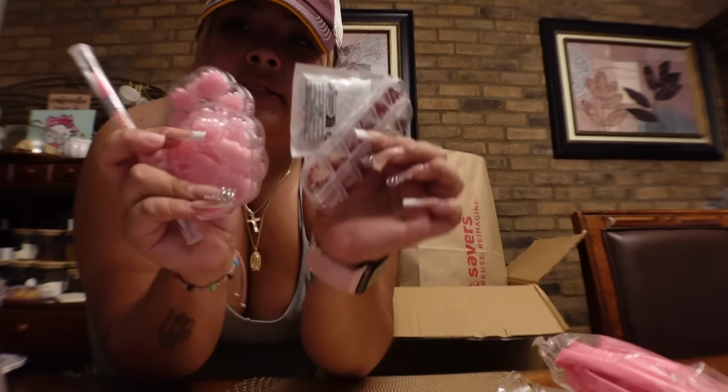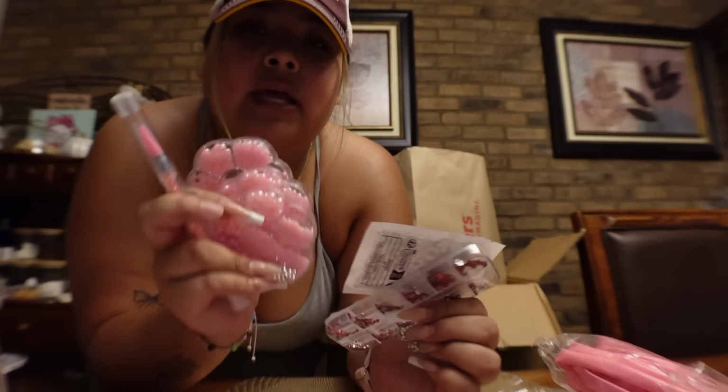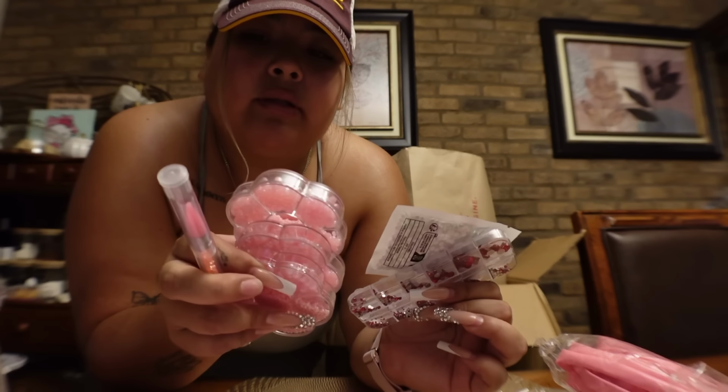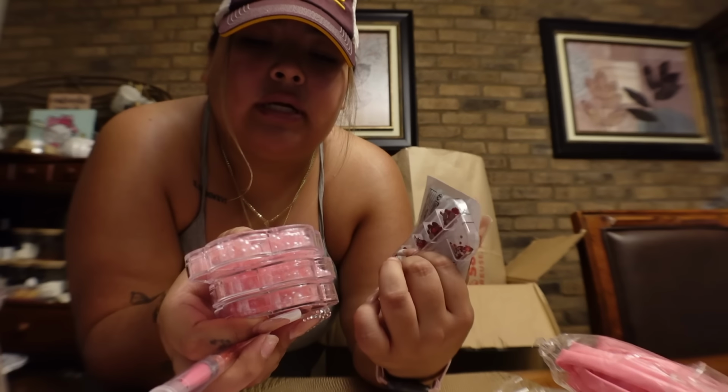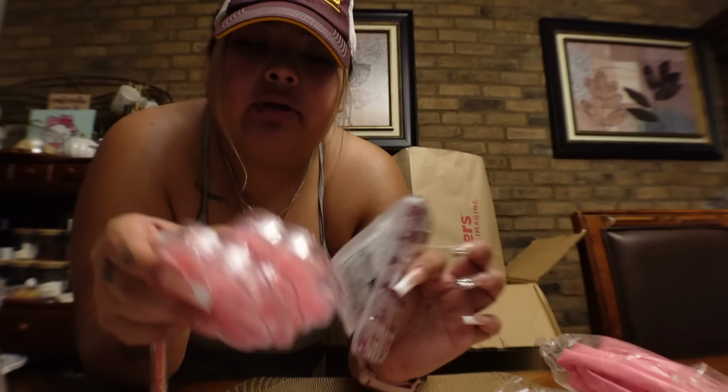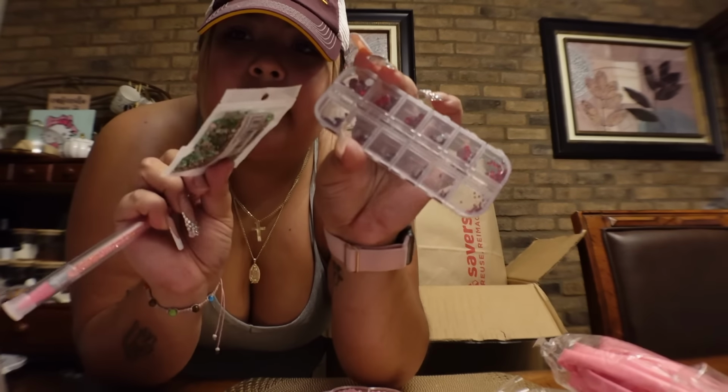And then I got this to decorate our bottles, so I'm gonna be decorating 2 hypnotic bottles and also a patron bottle. I'm gonna start that today actually, because we need to get that done ASAP. And then I also ordered this little thing to pick up the rhinestones with. So we got pink pearls and then green and red rhinestones.